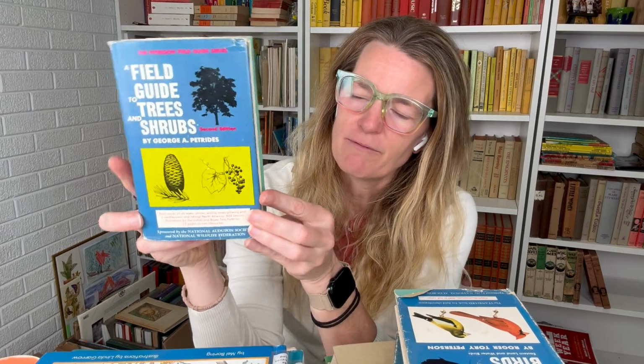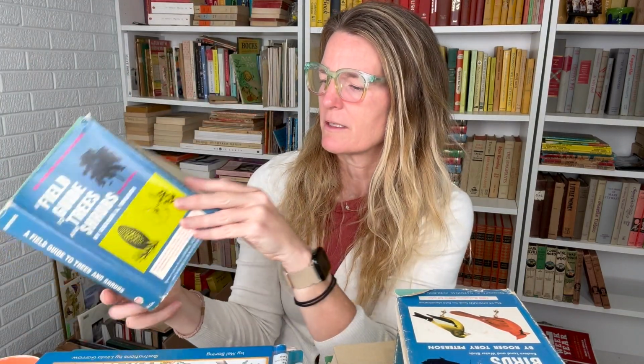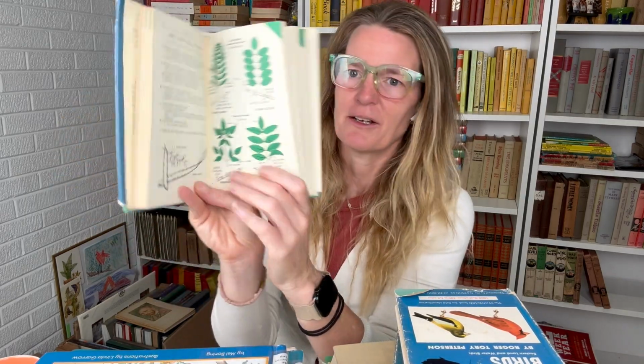Now we have some Peterson field guides. This one is a field guide to trees and shrubs. These are very collectible. People love the spines. Some of the Peterson books have the illustrations on the spines and some do not. This one does. So this is, let me just fix this. There we go. Here's the inside of what that one looks like.